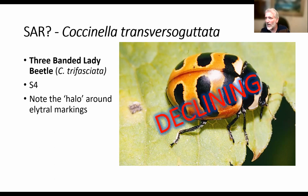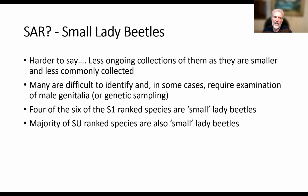Now I say S1, small lady beetles. Again, this is harder to say because there are fewer ongoing collections of them. They're smaller, less commonly collected, easily overlooked by a general collector. Also a lot harder to identify. Again, nobody really wants to sit down and examine the male genitalia of these things or do genetic sampling. It's much easier for us to be looking at those larger beetles.